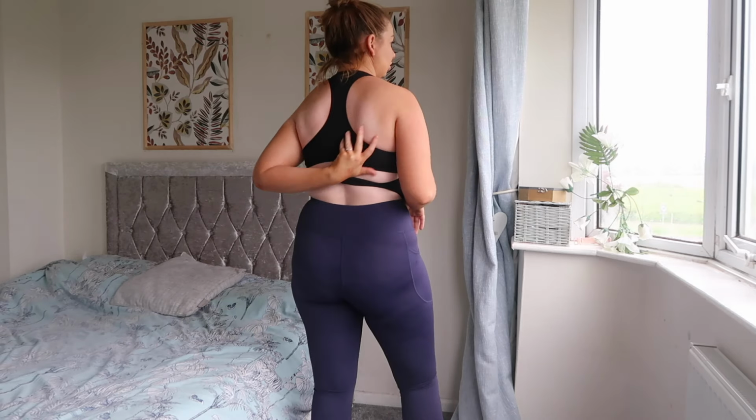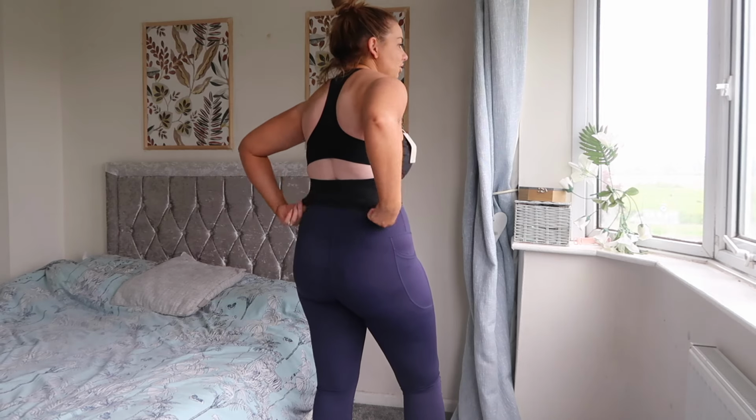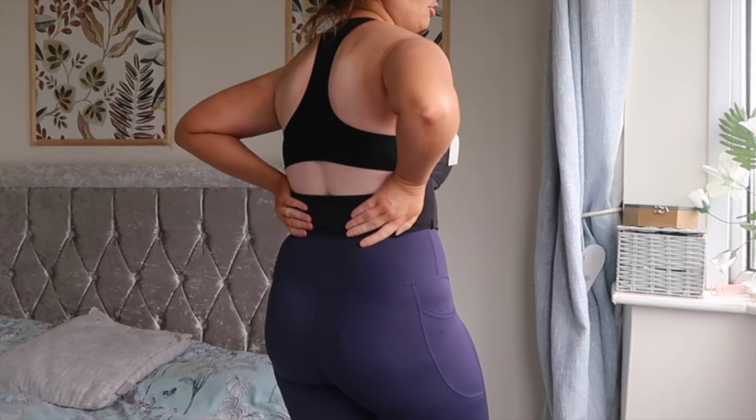It's got a little bit of a cutout here, but it's not digging in anywhere. I've also scooped down a little bit as well. That's not the right word I'm looking for. It just goes to show those tops look so similar, but they are so different in the fit. It's still supportive, but I just feel like I can breathe in it. I could work out in it, but I could also lounge around in it.